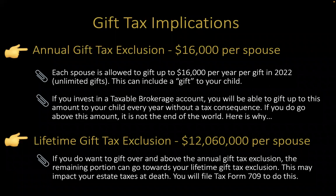And this can include a gift to your child, which is where this comes into play with the taxable brokerage. So if you invest in that brokerage account, you'll be able to gift up to this amount to your child every single year without a tax consequence. And so that's a huge benefit.